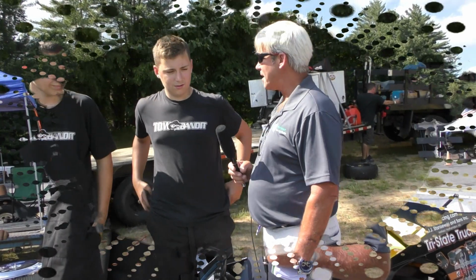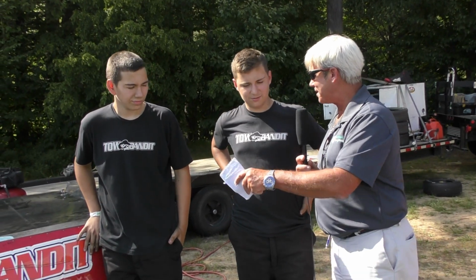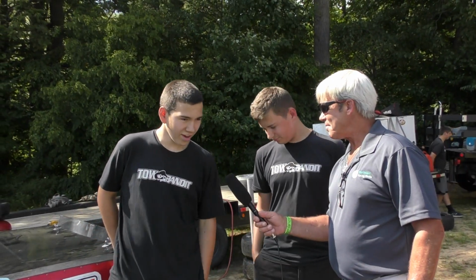Okay, Tri-State Trucking number 52 driver, Eric Leclerc. All right, so we're in the pits here at Monadnock once again with Chase and Jared Curtis, right, guys? Yeah. Number 88, number 33. You guys run the street stock division here at Monadnock, correct? Yeah. All right. How are your cars? You guys run here on a weekly basis. How you guys doing? Yeah, we run here most of the time.